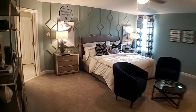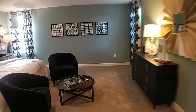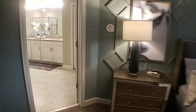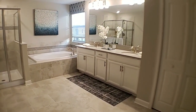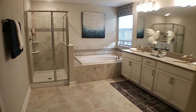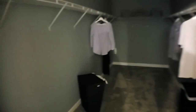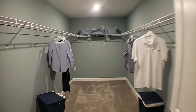As you can see, there's plenty of space here. Plenty of space in front of the bed. Just a very spacious home. And if you do have that situation where you want two separate living spaces, this is a home that you definitely have to check out. Here's the master bath. You have your shower, tub, dual sinks. And then over here, with a sensor light, is a very spacious closet.